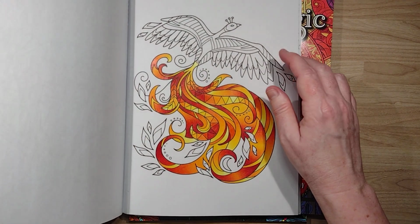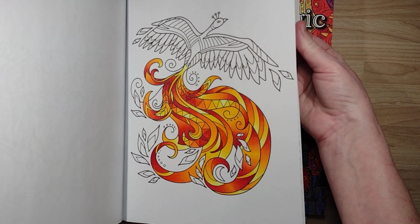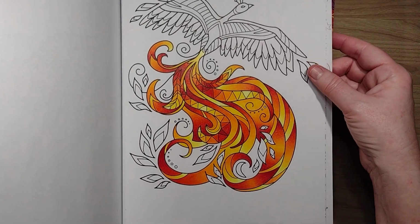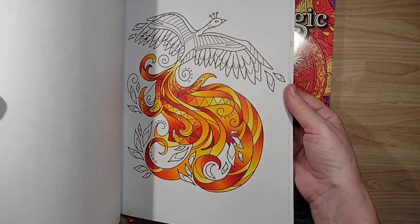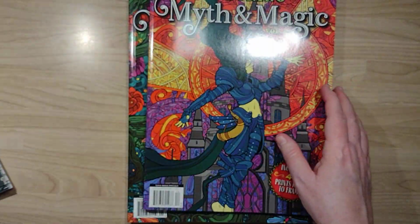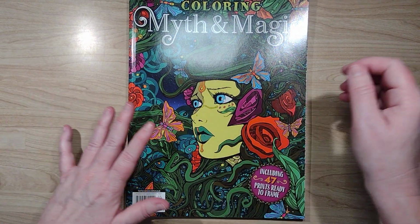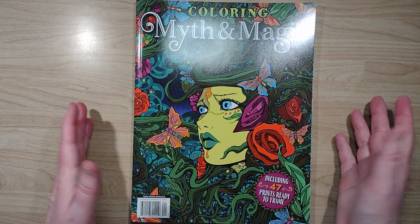I don't think this paper is going to be good for wet mediums at all. It seems like if you dropped water on it, it would dissolve. I'm not going to test it, but somebody out there may test it. We shall see. So it worked great for my Prismacolors. I had no problems with them. I felt they blended just fine. Not effortlessly, but very fine.